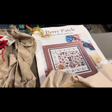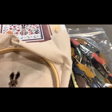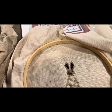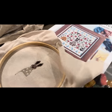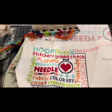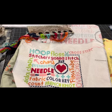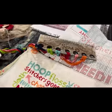This is the Berry Patch by Hello from Liz Matthews. Super cute, using DMCs, and that handsome bunny is being stitched on 36 count Milk and Honey from Fiber on a Whim. Moving around to one of my oldest WIPs here, I think. It is Stitchography by Fat Quarter Shop for the 2021 World Cross Stitch Day on 14 count Aida, and I'm using the called for DMC.